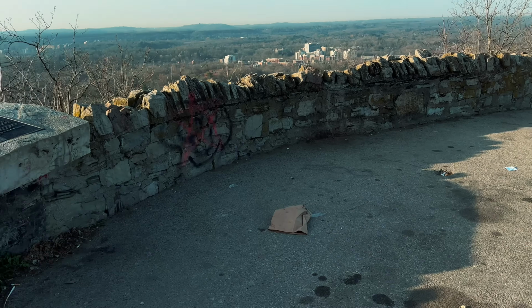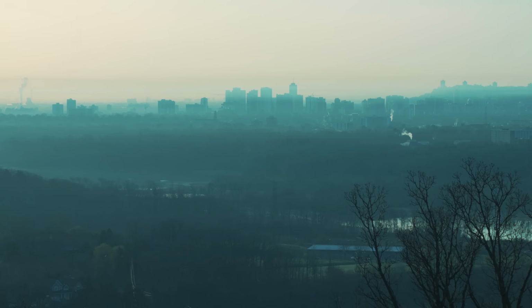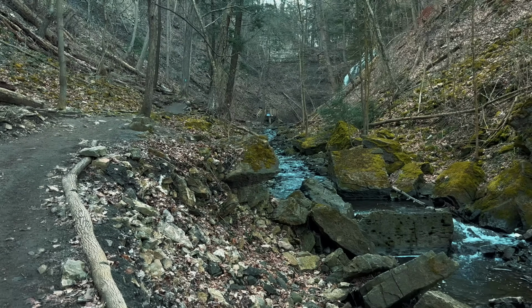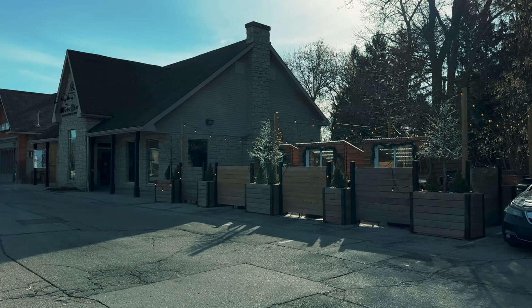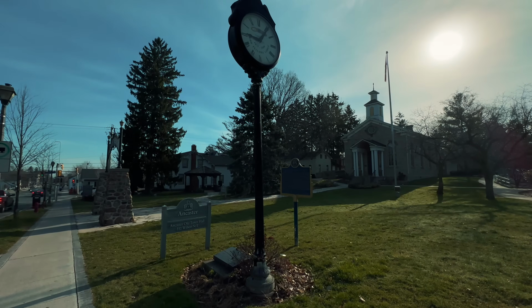If you want a great view and lookout without the hiking, drive up to Sydenham Lookout. You'll get great views of the whole Dundas Valley and Hamilton. Ancaster is another picturesque small town. Like Dundas, it's surrounded by nature and there's lots of great hiking and walking trails. The downtown is very charming with shops and bakeries and spas and some pubs and fancier restaurants as well.